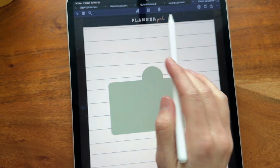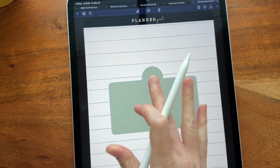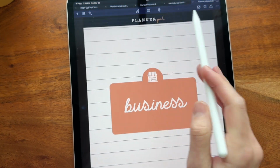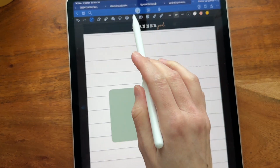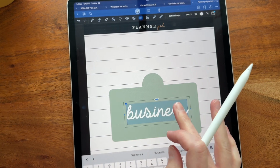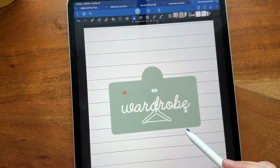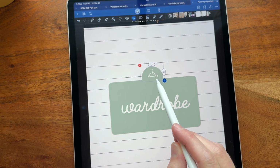So now when I click on the top, it takes me to my main page. If I click on wardrobe, it takes me to that cover where I can add in the title and the icon, slide over, and here is my Wardrobepal. I'm just going to copy one from one of my other pals and click on wardrobe and then paste it in because I could not remember which font I used on this. So I'm going to paste that in and then type in wardrobe. Then I'm going to add that icon in here as well. So I'm going to add that little cute hanger icon right here.